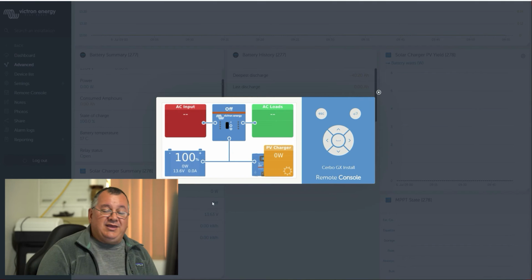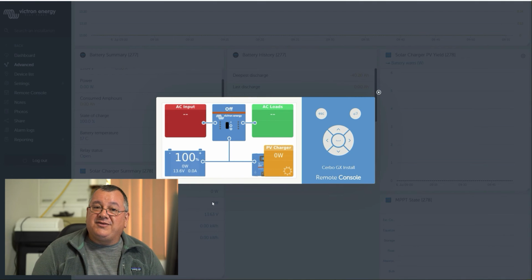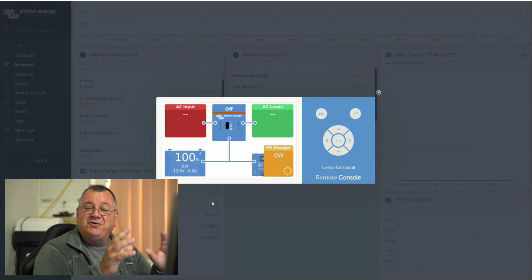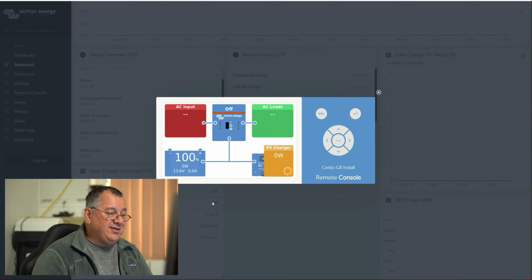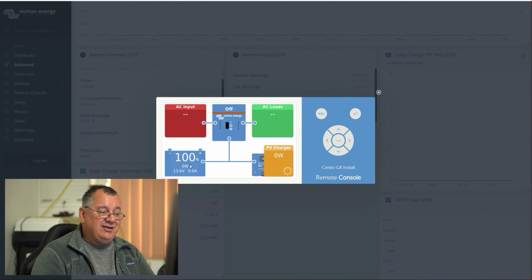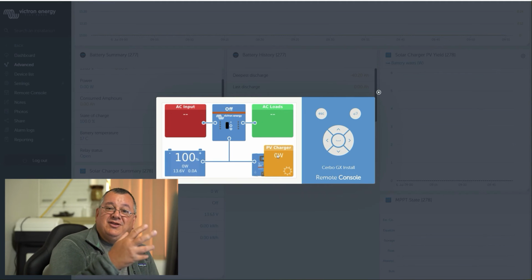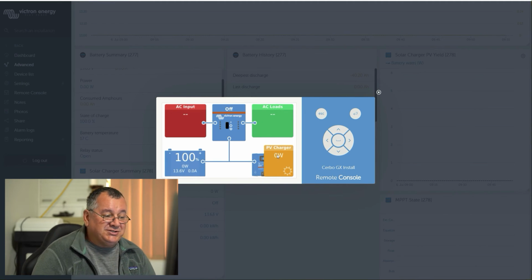But if you purchase the HD screen, this is what it'll show. This is what you'll get on that screen. So you can see that the battery is 100% charged. It's on 13.6 because it's on float charge. And the solar panel charger is not running.